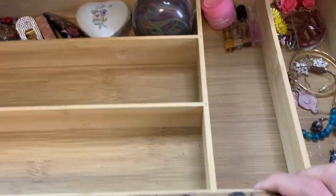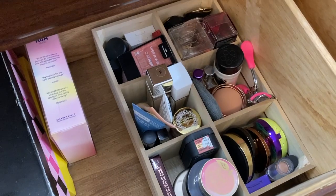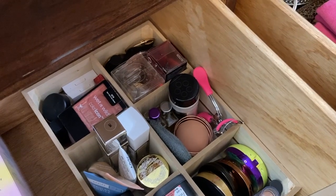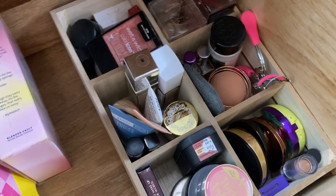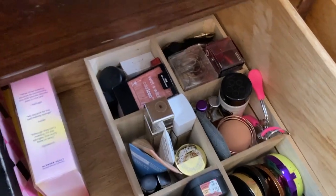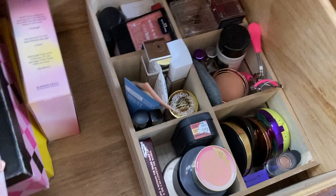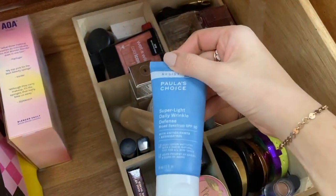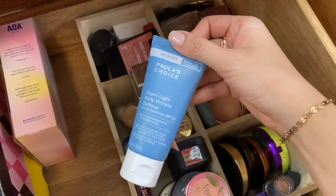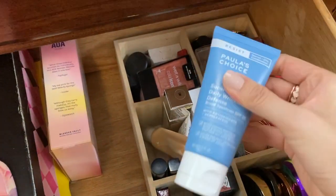So let's go into this drawer, which has all of my makeup in there. I'm pretty excited to pick out what I've got. My goal is to take items that I've already used a lot of and really target them and hit them up and maybe finish them, get them out of my collection. So we're gonna start with my SPF. I definitely want that. That is my Paula's Choice SPF. This is a tinted moisturizer. It's a really lovely product. I use it pretty much every day.